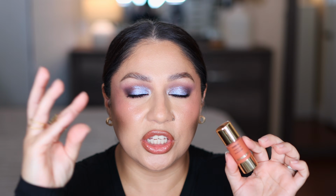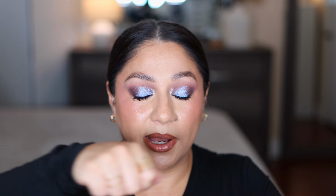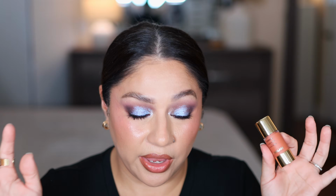If you are scared of liquid blushes or cream blushes, or just something that is going to be too pigmented, just drop a couple of them after shaking it on the back of your hand. Make sure that you coat your whole entire brush and just apply it to your cheeks. It is that easy. Perfection. These are just so good. I cannot get enough of them.